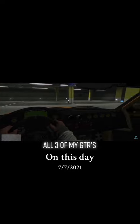All three of my GTRs. Got race seats. Cool. Gas. Race seats. Look at all my interior, baby. Wow, it's a beautiful car. Got my shifter, my radio down below. Got all kinds of stuff.